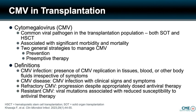Now, in terms of definition, CMV infection, for the purposes of this talk, is active CMV replication in the blood or tissues. CMV disease is clinical signs and symptoms with involvement of one or more organs. And typically we call refractory CMV infections those that progress despite appropriately dosed antiviral therapy for at least 2 weeks, and resistant those cases that are refractory to treatment and also have associated mutations that confer resistance to specific antivirals.